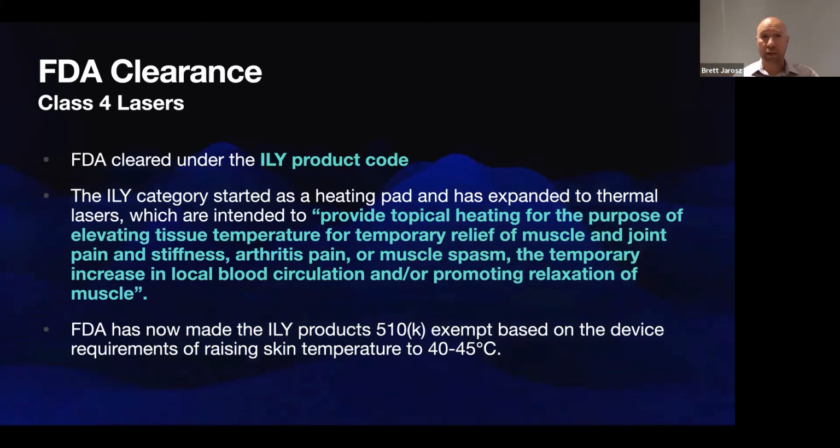Now, again, I don't want to be cynical here, but that means class 4 lasers are being registered as an expensive heat lamp. Okay, so that photothermal effect, we know it has these positive effects, but they're being recognized to heat skin temperature up and provide topical heating for the purpose of elevating tissue temperature.